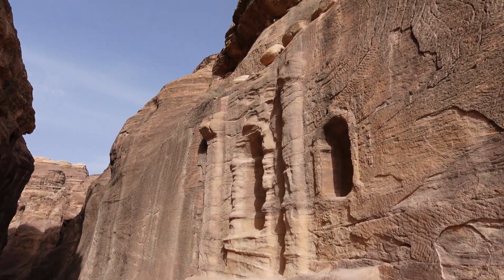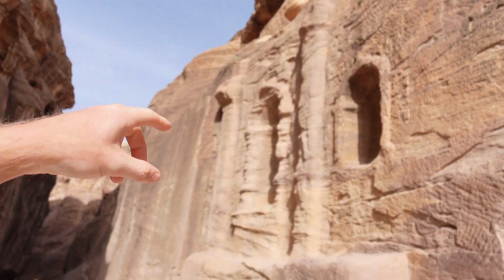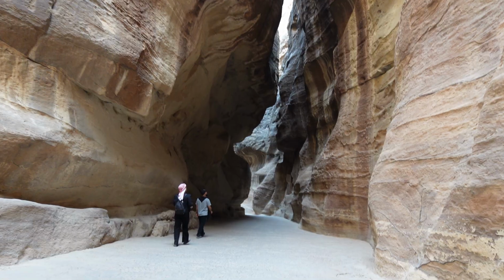Look at this. There used to be the main gate, and the archway used to go all the way over here, and they'd have a big gate here, and they'd allow in whoever they were allowing in. But this was the main entrance in.